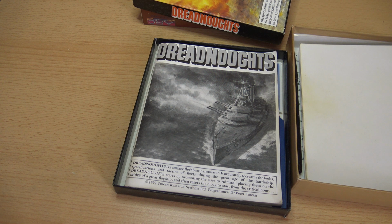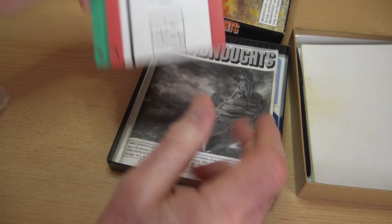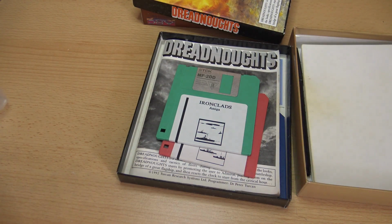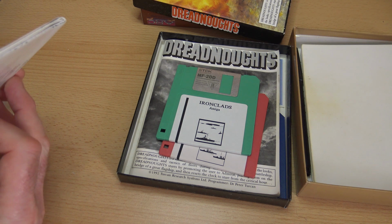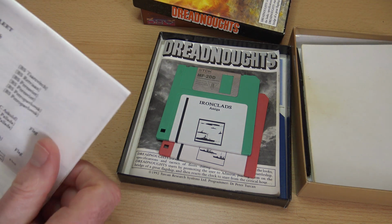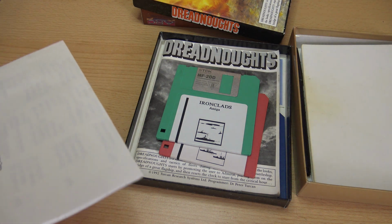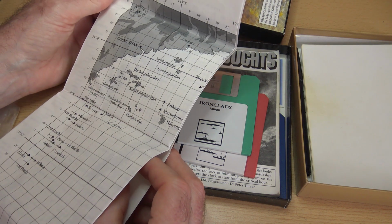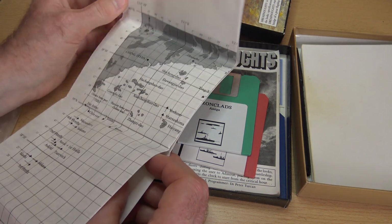Excuse me while I try and find them. Maybe they're in here. Yeah, they're in here. Bismarck and Ironclads. Now, that sort of extended, you were actually refighting historical battles, and that extended it to not only the First World War, but the Russo-Japanese War, the Sino-Japanese War.